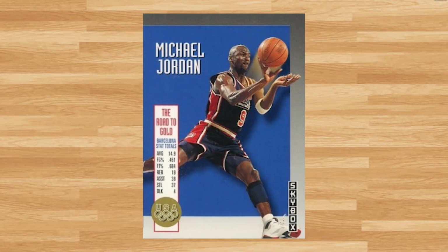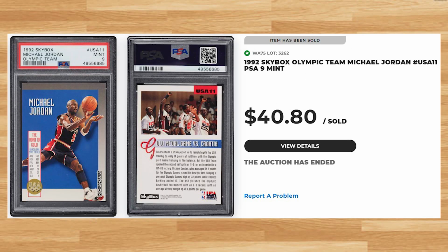Coming in at number 17 is this 1992 Skybox Olympic Team Michael Jordan, card number USA 11. This was a PSA 9, and it also sold for $40.80. This price is up roughly $15 from the majority of recent PSA 9 comps I found, while the last PSA 10 of this card sold for $157.50 on eBay back on July 4th.